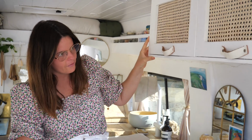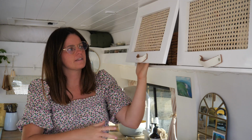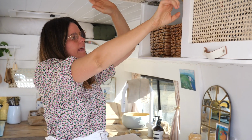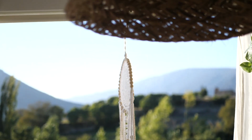Above the other side of the sofa I have some cupboards. They are made with some Spanish wicker, and they have tablets and medicine and all my toiletries and the rest.